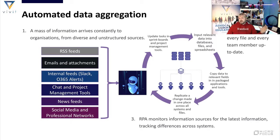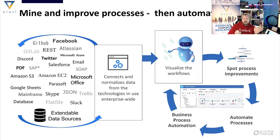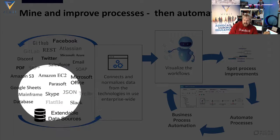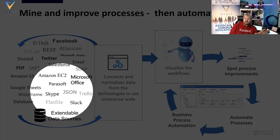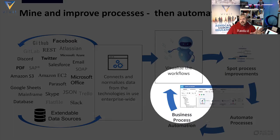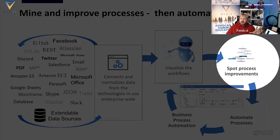But it also means we can aggregate a huge amount of structured and unstructured data and act on it and spin that data up to power the bots. So when an update comes back from a customer or a client, it can then trigger another event. So much value in this. And all of this data on the left-hand side, which is extendable and very easy to integrate into the tool set, can connect into this tool set to allow you to spot and improve things.